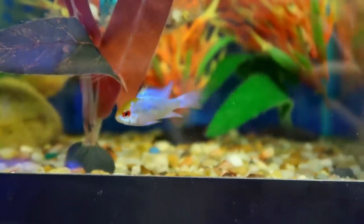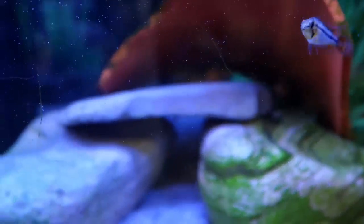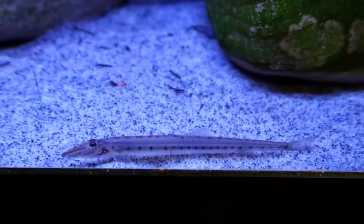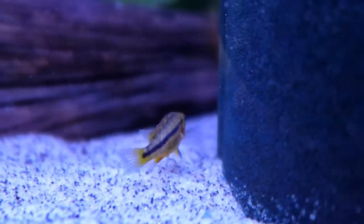Very cool. Love those gold Severums too. What we're trying to look at here. Got another gold Ram. Coming on down, what we got down here? Got some more Epistos. Thought we were getting ready to see a Pleco back there, but I guess not. Got some horse face loaches. And what else? Oh, some clown loaches back there, that's what I was seeing. It wasn't a Pleco, it was some clown loaches. Focus in here on this female Episto.